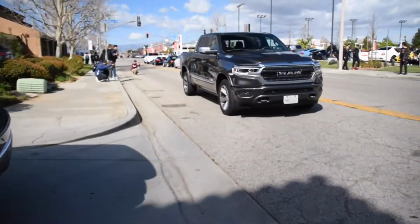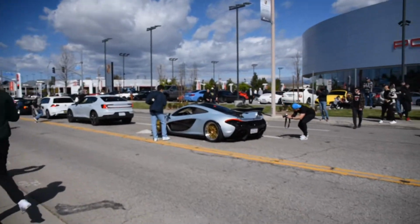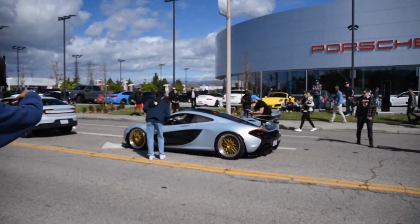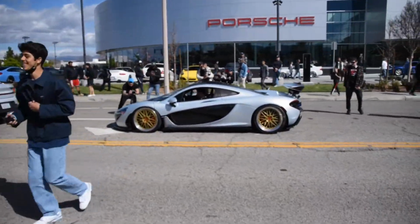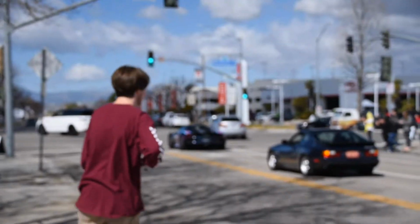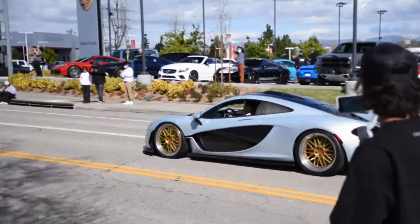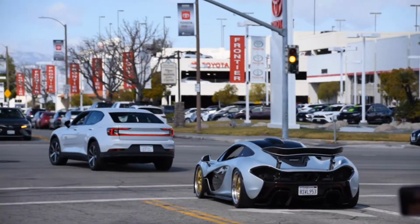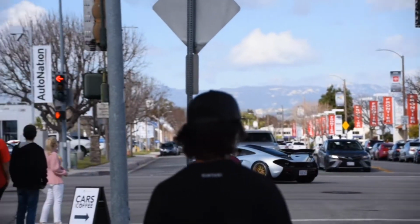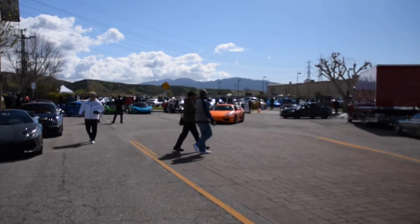There we go. There's the P1. Everybody's getting pictures of it while it's sitting here. There it is right there. There's the 918. Way out there. And we got a banana walking. He brought the banana suit today. Of course he did. Okay, we got a couple more cars leaving.